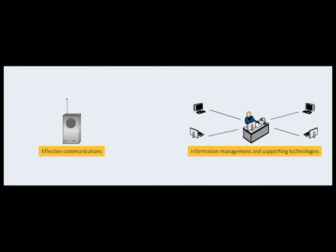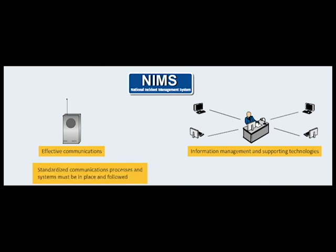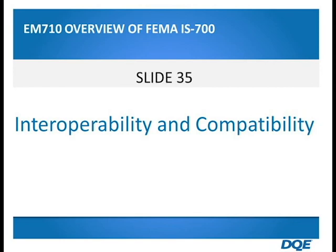Effective communication, information management, and supporting technologies are critical aspects of incident management and are key components of NIMS. To help ensure that anyone involved in a response can communicate and share information, standardized communication processes and systems must be in place and followed. In addition, all protocols must require personnel to communicate using plain language in all emergency management and incident response activities.